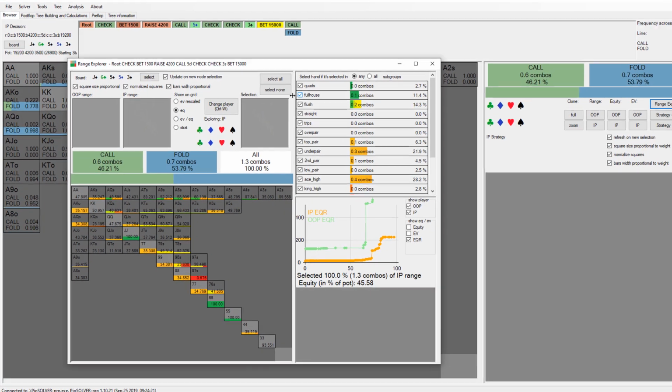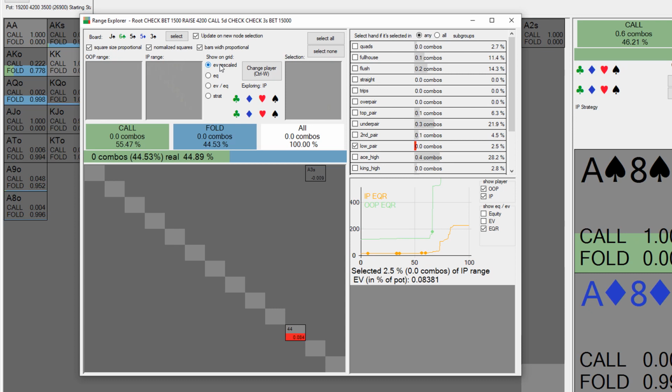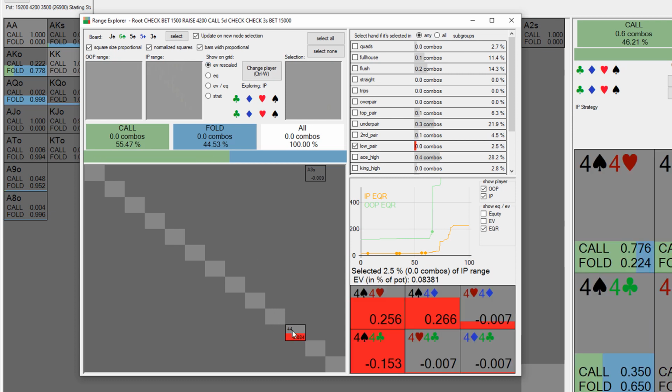Against the jam, Dvoress should call all hands top pair and better. So trips, flushes, boats, quads, aces, and most top pairs. Then all ace-6 suited and king-6 suited, and some pocket fours with a spade. Although the EV here is very, very low.